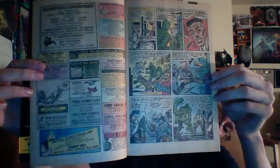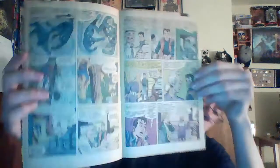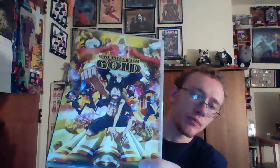Then the last comic book I got is Marvel Tales starring Spider-Man. This is reprinting The Amazing Spider-Man 29, Never Step on a Scorpion. Which is in my top 5 favorite Spider-Man villains. Alright. And then I got the One Piece feature film, Gold. I had to pick that up.